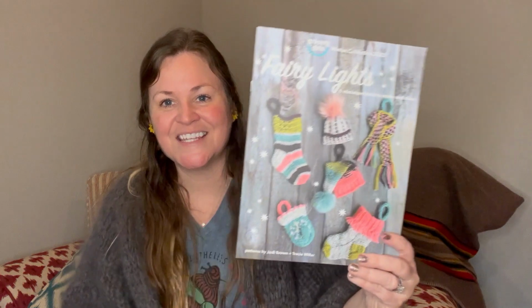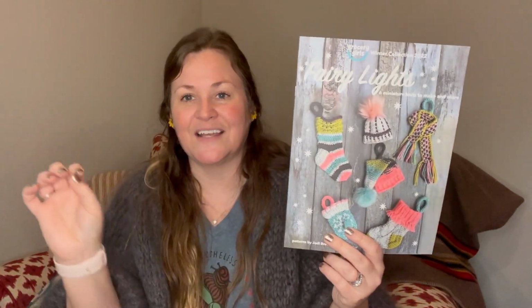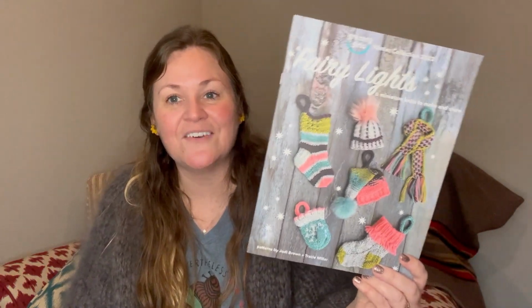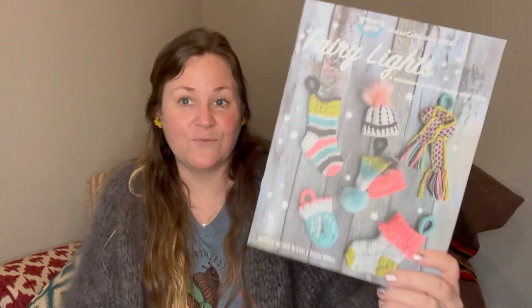So, from the Grocery Girls, they had these kits. This is called Fairy Lights, 6 miniature knits to make and share. This is a pattern. These are so cute. I was thinking it would be fun to make these and have them on a bunting or on a string for my mantle. Knowing myself, I would need to start this not in December. I would need to start now or in the spring or in the summer if I want to have this for Christmas.